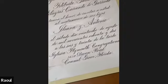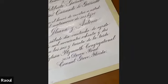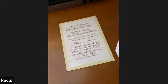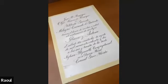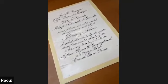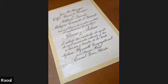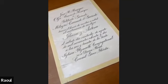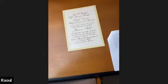They, Filiberto Garrudo, Milagros Carrandi de Garrudo, have the honor of inviting you to the marriage of their children, Ileana and Antonio, Saturday, 28th of August in 1982 at 6:30 in the afternoon at the Plymouth Congregational Church on Devon Road in Coconut Grove, Florida, close to where she lived in Miami.